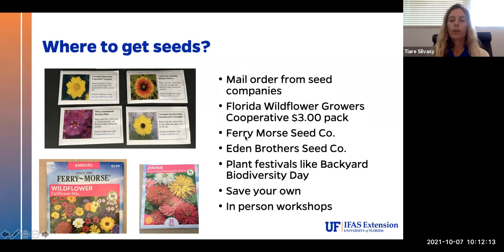The Ferry-Morse Seed Company, we grew the wildflower mix last year in our garden. We were very successful with that. It has a combination of a couple Florida natives like the Coreopsis, and then some non-native stuff like the Cosmos and zinnias. And Eden Brothers Seed Company, we're trying out one of their seed mixes this year in our garden.